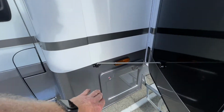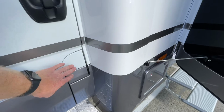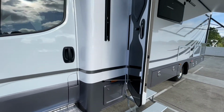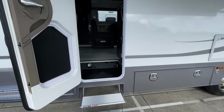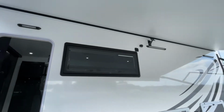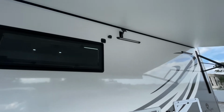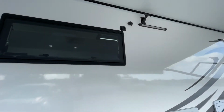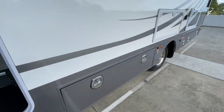And behind this locker here, guys, we've got the fuel tank for the generator, which is nicely located next to the filler for the diesel. Electric step. We'll go inside in a moment. Outside, we've got 3 outside lights, as well as one on the back. You can see this has got the 360 camera system, that little one right there. There's 4 of those cameras around the vehicle that integrate to give you the bird's eye view on the 10-inch screen inside.